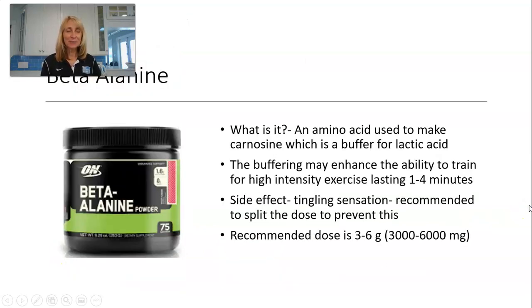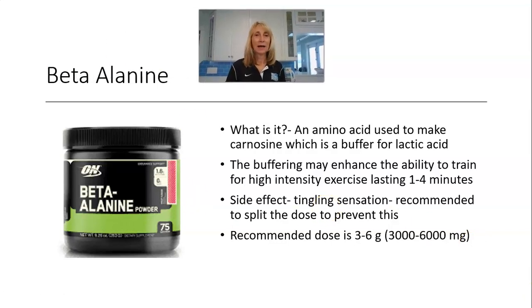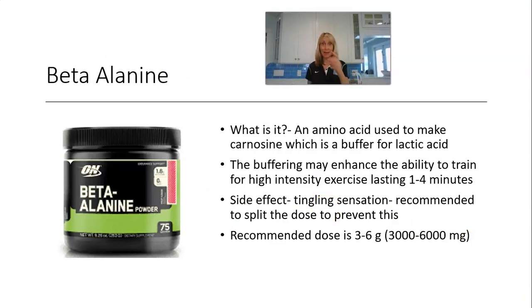All right, and then the last one in this section we're going to talk about is beta alanine. All right, so beta alanine, first of all, a lot of people haven't heard of it, right? So I just touched my face. CDC's like, don't do that, right?